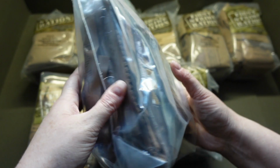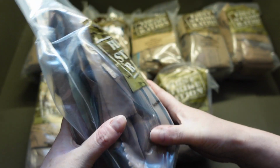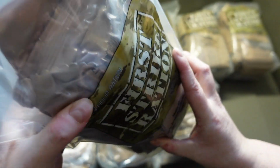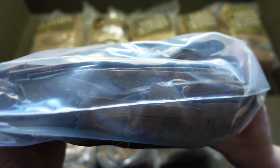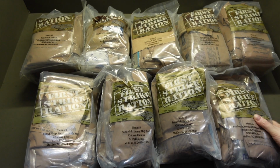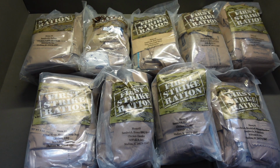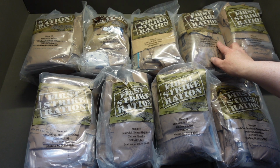Can't see what the sandwich is. Sure it was a barbecue chicken in my last one. Trail mix recovery, pet sauce, absolutely love that. I can see the pepperoni sandwich there, but I can't see the other one. That's going to be a surprise. That is 9 menus of 24-hour goodness. A lot of people don't like these. They are pretty much a love them or hate them kind of ration. I think they're fantastic. That's good as they're mine. So we can see 1305 is the date code on that pack there.